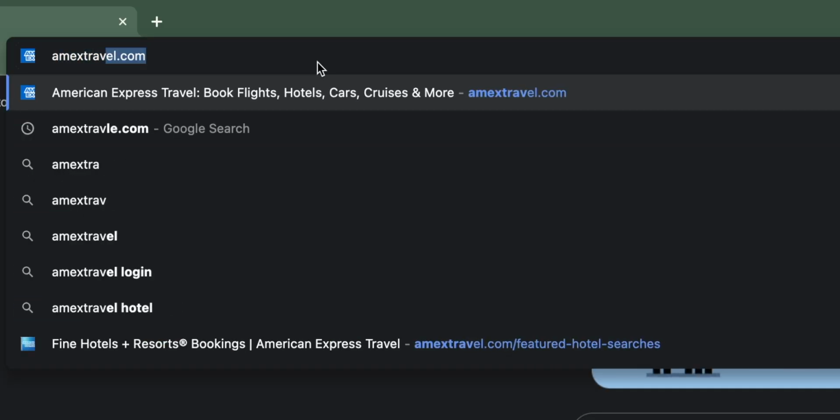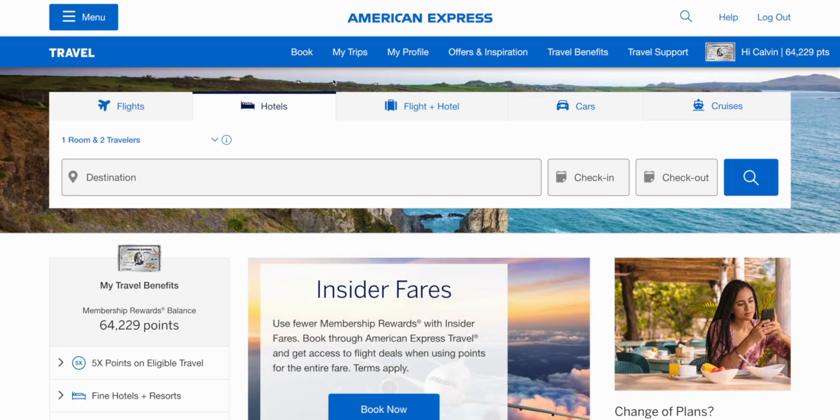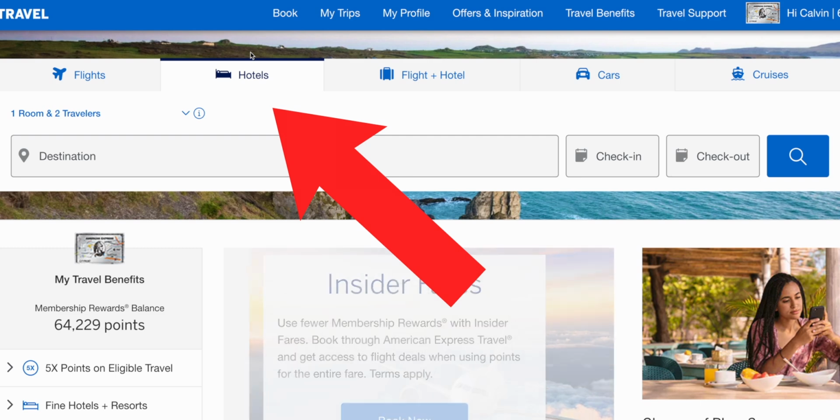Now, before sharing my experience of staying in this nice 5-star hotel, let's go back in time and I'll show you the booking process. Alright, so when it actually comes to booking the hotel, you want to go to amextravel.com, and this is what the screen should look like. If you haven't logged into your Amex account, just go ahead and log in on the top right-hand side, and then after you're done with that, just click on the second tab, hotel.